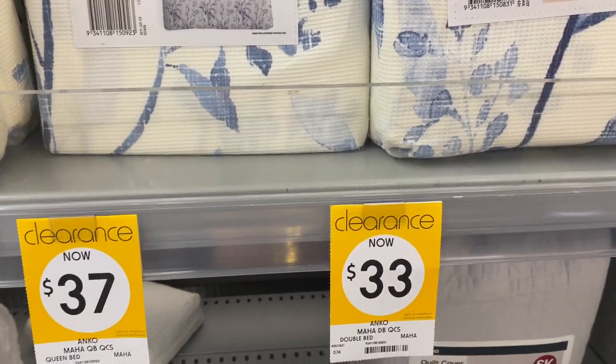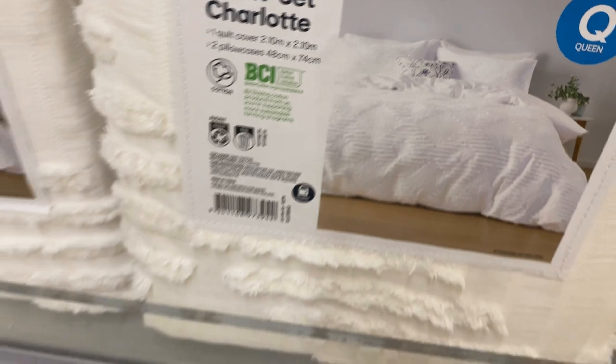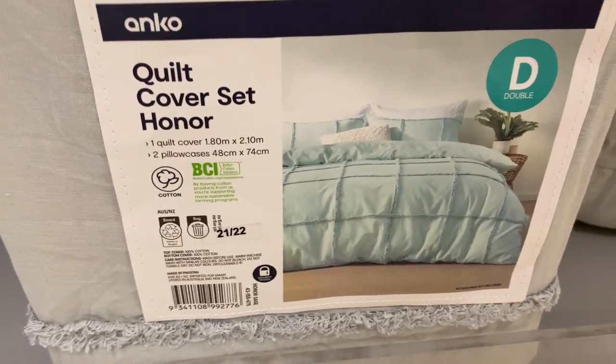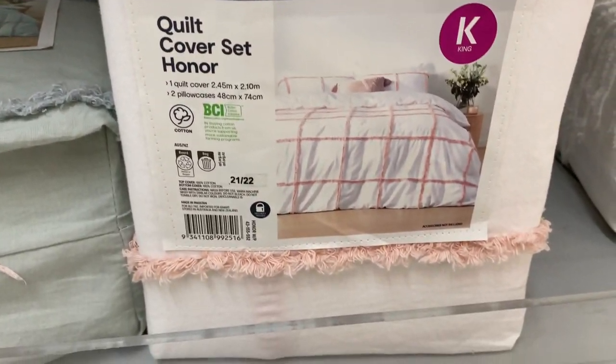Very classic style. And this one here was really lovely as well. And that green is gorgeous. I love the sage color. That's really lovely for springtime as well. And a pretty pink.